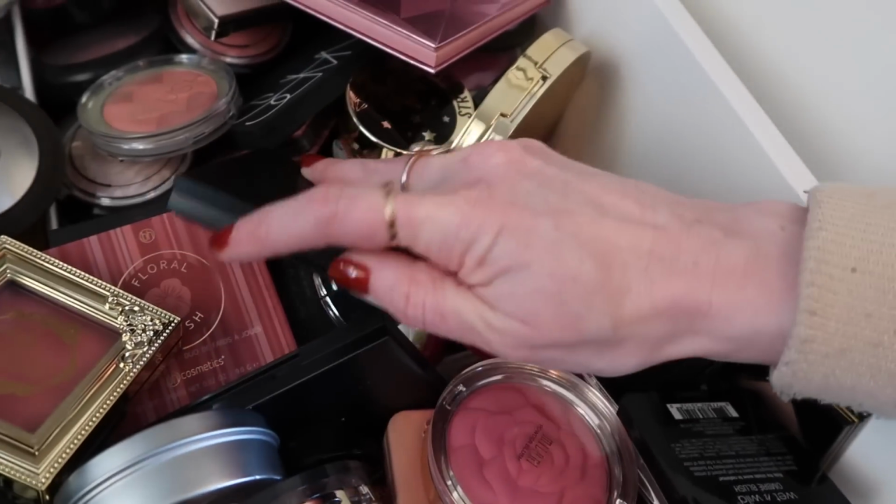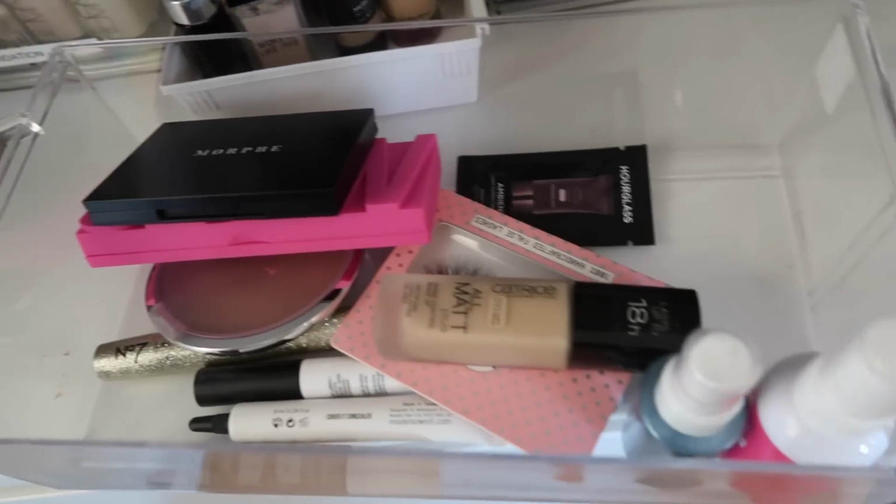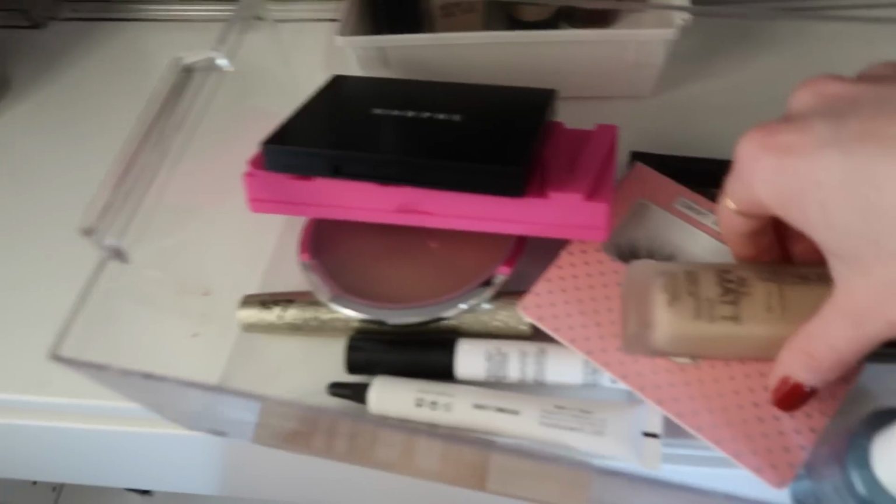Maybe one of the Morphe blushes. Okay, those look pretty. Let's do this one. Here's the current bin. What are we forgetting? Powders. And then I think that's it, right? Oh, powder, eyeliner.